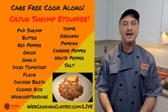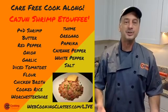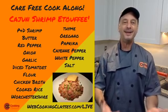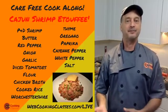This is a way of cooking. I don't care if you use hot dogs to do this. I don't care if you use Spam. If you're in Hawaii and you want to do a Spam etouffee, knock yourself out. Just substitute the shrimp for the Spam.